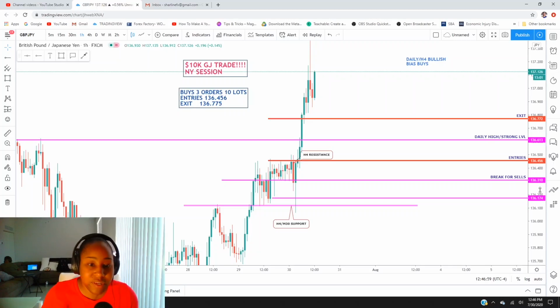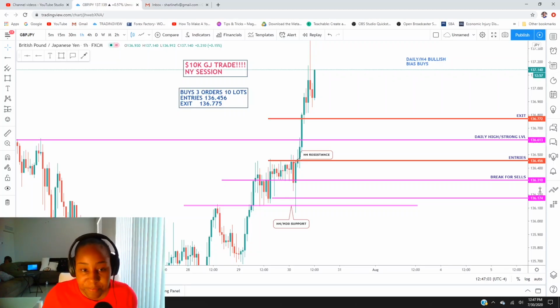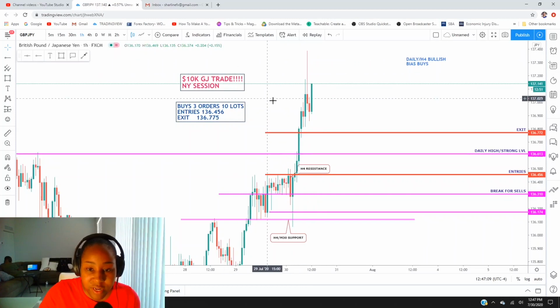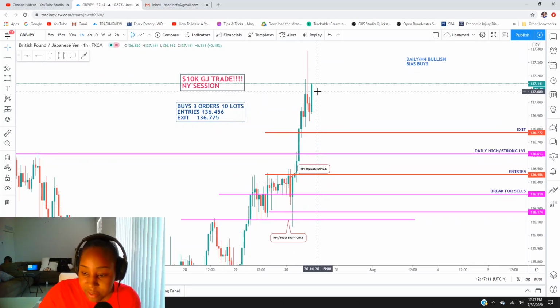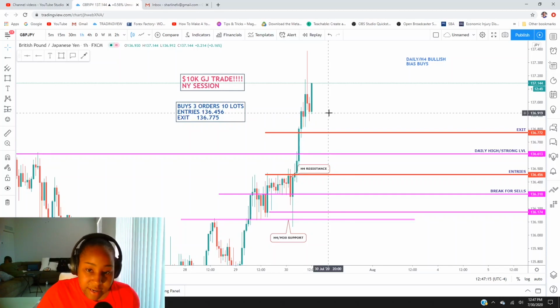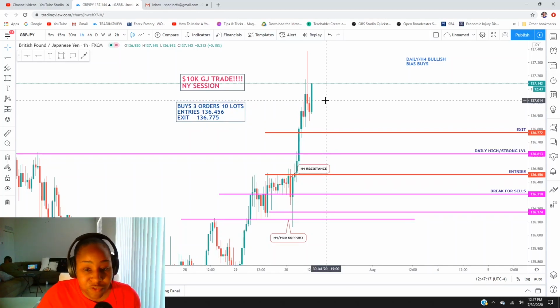Everybody knows Tuesday, Wednesday, Thursdays are the best days to trade in the market because there's a lot of volatility, there's a lot of movement. As you can see right here, GJ is still pushing up right now to retest this high that it created in New York session. It's still early in New York session, only almost 1 o'clock. But beautiful trading day nonetheless.